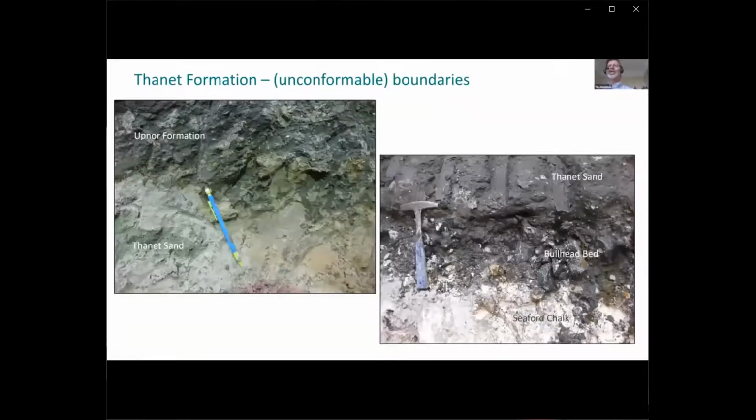Moving further down beyond the Lambeth group, we come into the Thanet Formation, primarily composed of the Thanet Sand. And I have to confess, it's a fairly monotonous stratum to sink a shaft through. Very homogeneous material with not much change. Most of the excitement is at the contacts with the overlying Upnor Formation and underlying chalk.